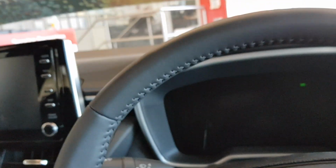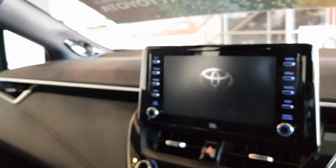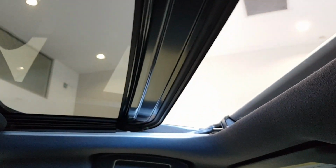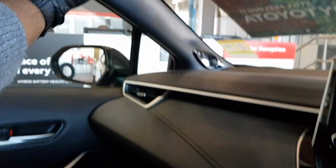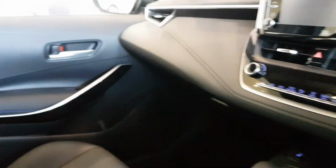Looks like you've got a powered sunroof on this one. I can press that, can close. Very cool stuff, and you can obviously open and close like that. Obviously, you've got your vanity mirror, very standard. Got another one here. Quite nice.